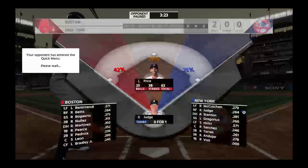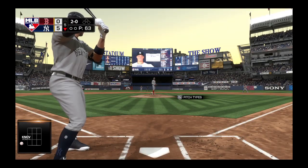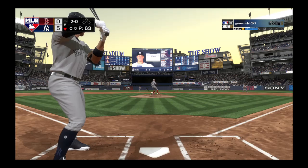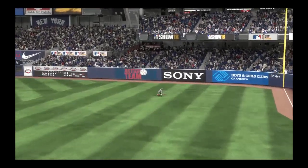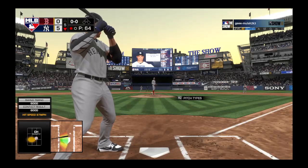2-0. Boy, this is a spot you really don't want to be in with a great hitter like this. 2-0 count. We'll see right here if he lays one in there to give him a pitch to swing at. Price comes home to 2-0. Line to the right side. He dives. Did he catch that? He did. What a play there for the first out.